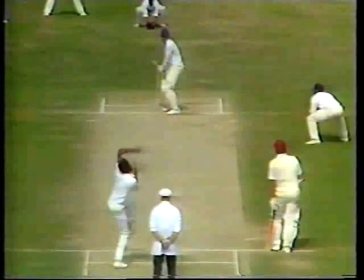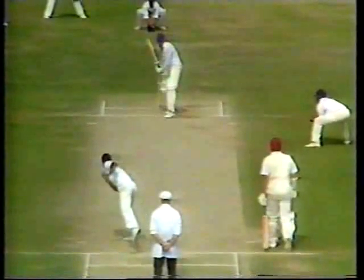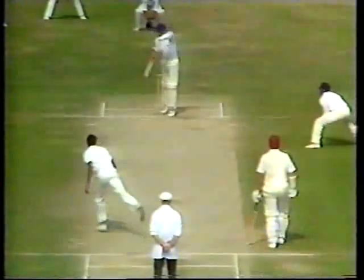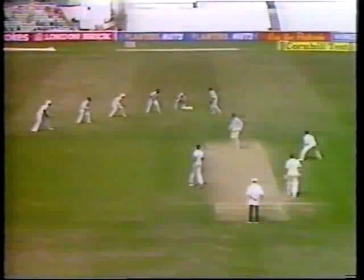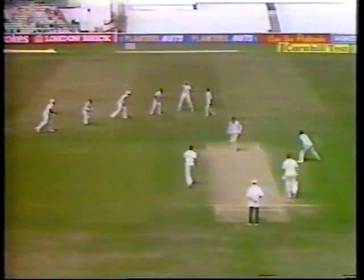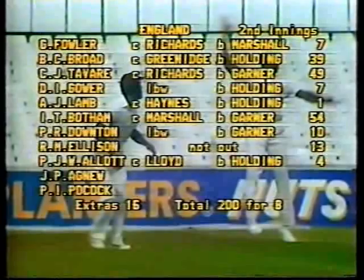Yes, this is just a good length and line, and Paul Howard a little bit slow in getting across. Playing very much stood from leg stump, his bat way outside his body, and a very simple, straightforward catch to Clive Lloyd at slip. Sort of catches that Clive Lloyd enjoys. Nice height, comfortable pace.